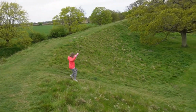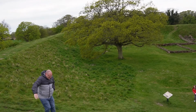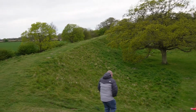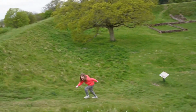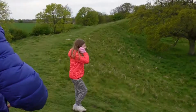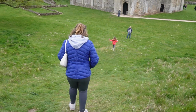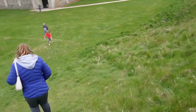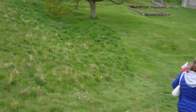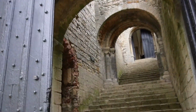Careful. Keep going, Dan. Let me do it again. Be careful. Uneven floor, low arches, and steep banks.